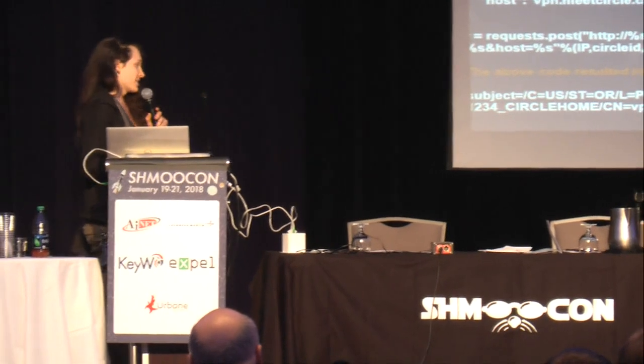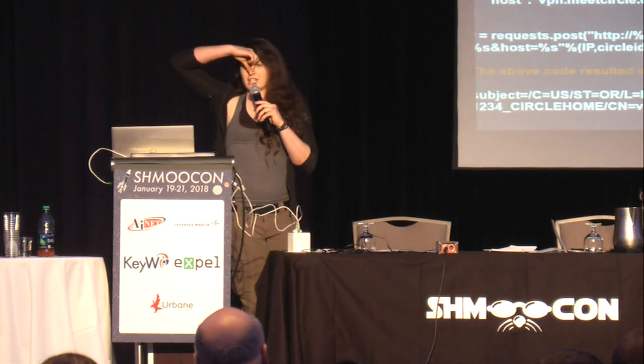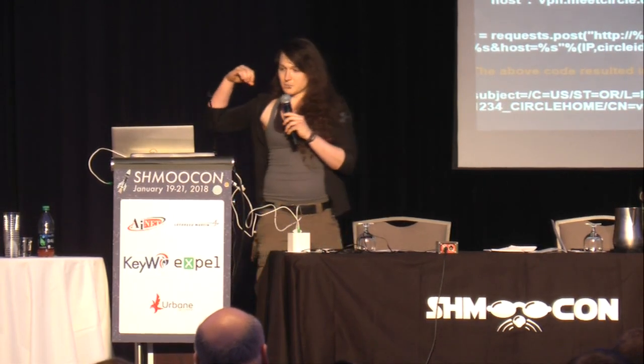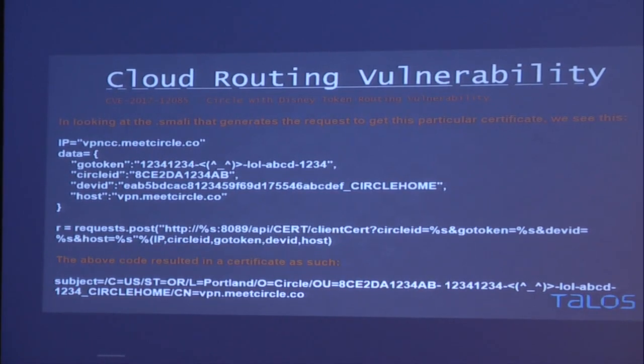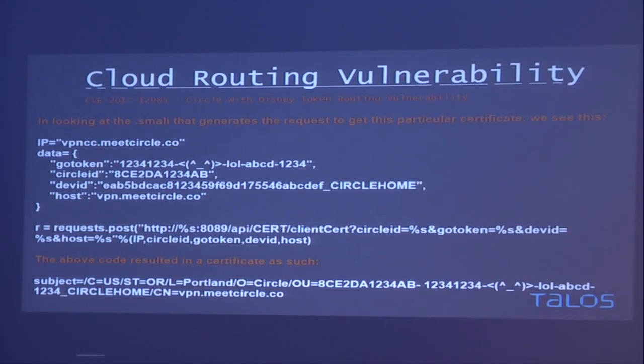Keeping on going, in order to generate the certificate, it took four parameters. There's only two that were linked together, the Go token at the top and the Circle ID, I believe. And I couldn't actually figure out how they were correlating these. There was like a hashing mechanism. They're generating a UUID from the Circle ID. But everything else, you could just put in whatever you want, and they'd give you a free cert that was signed by the Meet Circle people. So I might have generated a few star certs just for shits and giggles. But that is the exact code for how it was generated. As long as you have a valid Circle or a MAC address and key, you could just generate whatever cert you wanted, which was sweet.